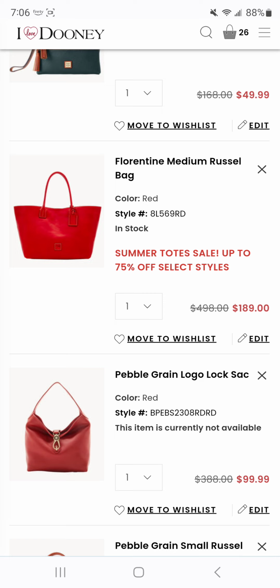We're back to Russel, because if you don't have a Russel in your collection at this point, I'm wondering what your aversion is to Russel. And I'm curious, let me know down below if you don't have a Russel in your collection. Please leave me a comment and let me know why you don't. What's not attractive to you about this bag?